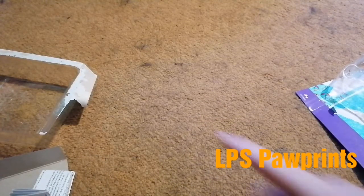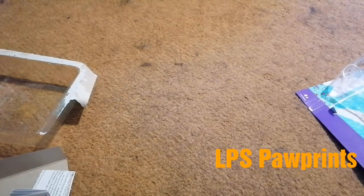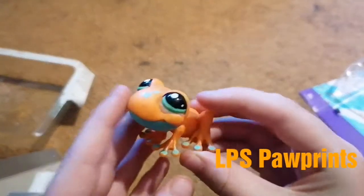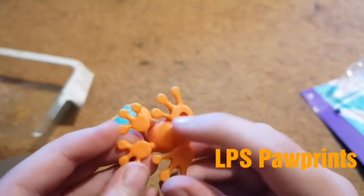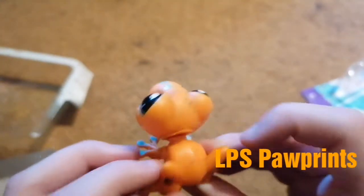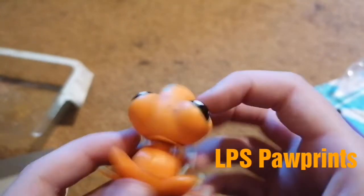So let's see. I know I got them all at the same time though, but my brother had this one, so I like this one. It's one of my favorite LPS. It's a little orange frog with blue details and green eyes, and absolutely adorable. Has a hexagonal hole, if you can see there. It's a bit beaten up, so it looks a bit funny. And it says on the side, LPS. I know this one is real because it came in real packaging, and I can remember that one.